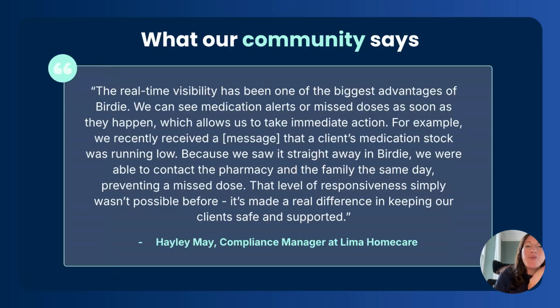So before we finish the demo, I want to show you two key medication reports in Birdie Analytics.